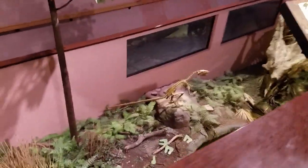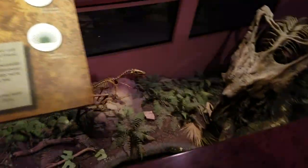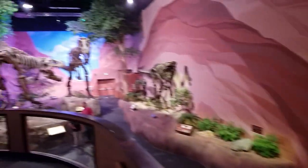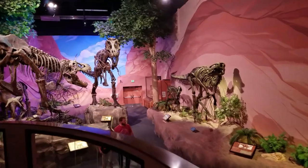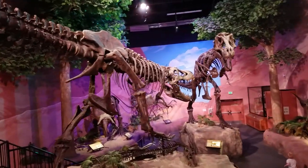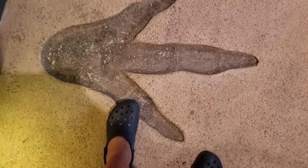I mean, it's like someone said, well, of course you're going to have a T-Rex when we build this museum, but it would be really cool. Well, how about the Spinosaurus down there? How about two T-Rexes fighting over an animal they just killed? And yeah, I mean, how cool is that? Replica footprints. A whole, that's the steps here.